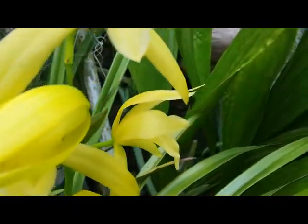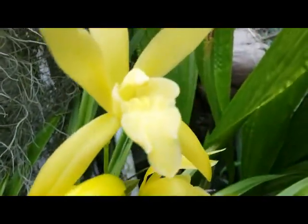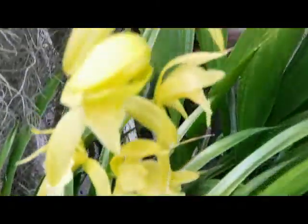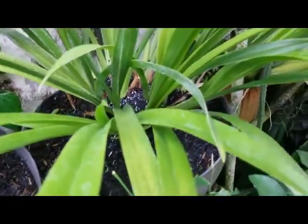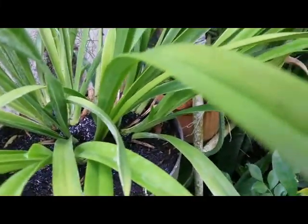gets enough light. Oh my god, so lovely with deep yellow. It needs enough light, and also I water this daily in the hot weather. I water this plant daily.